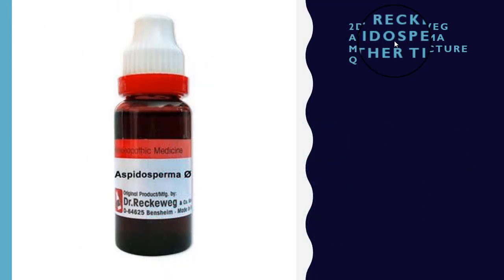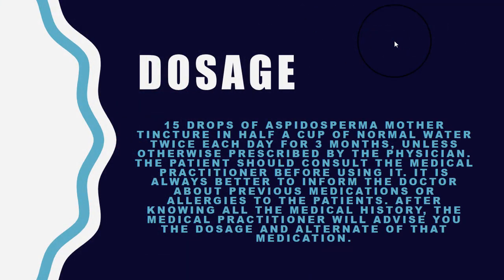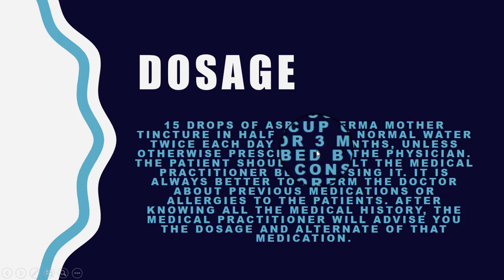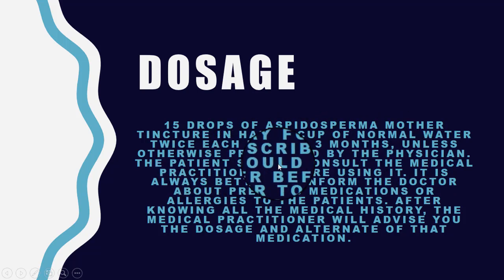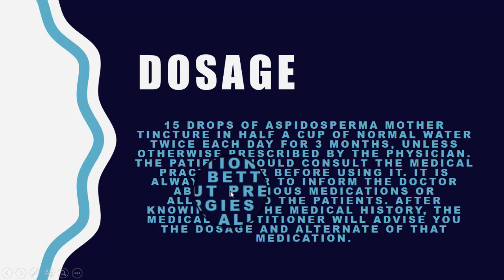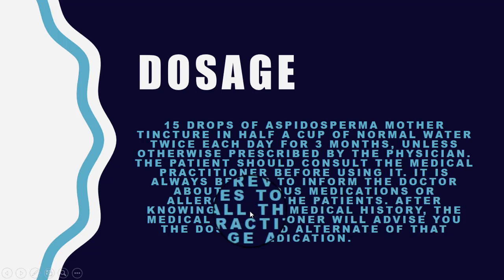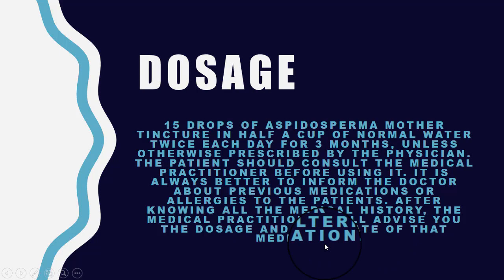Now let's talk about the dosage, how to take this particular medicine. Always remember, you have to take 15 drops of Aspidosperma mother tincture in half a cup of normal water twice each day for 3 months, unless otherwise prescribed by the physician. The patient should consult the medical practitioner before using it. It is always better to inform the doctor about previous medications or any kind of allergies. And after knowing all the medical history, the medical practitioner will advise you on the dose and alternatives to the medication. So this was all about the second lung tonic.